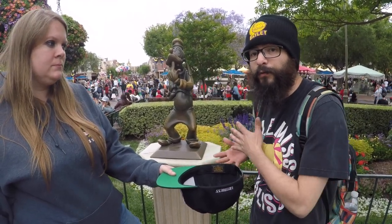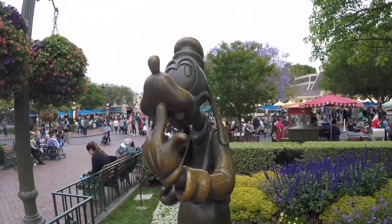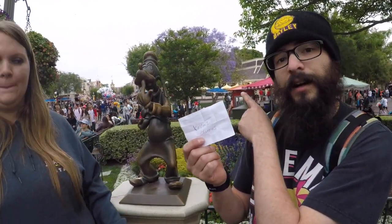Okay, so this is going to be the drawing out of the hat to find out which park and which churro stand you want to go to first. So shake it up. What's it going to be? We're going to Kevin's Churro, located down in Town Square on Main Street USA at the front churro stand. We're going to go check that out right now.